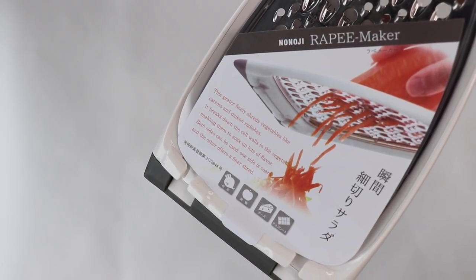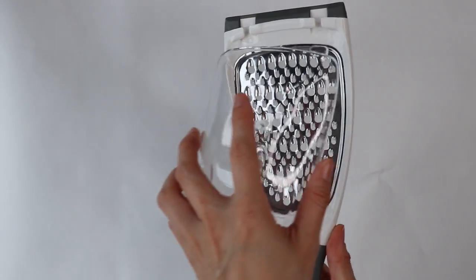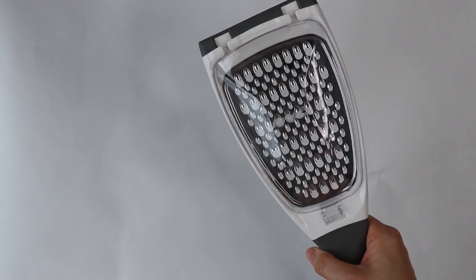Let's move on to the next one. This one is hopefully going to be a little less messy. It should be because it has its own lid. So this is another shredder that we had a look at. This thing works for carrots and cucumbers, yeah. Zucchini. Yeah, so all of those.